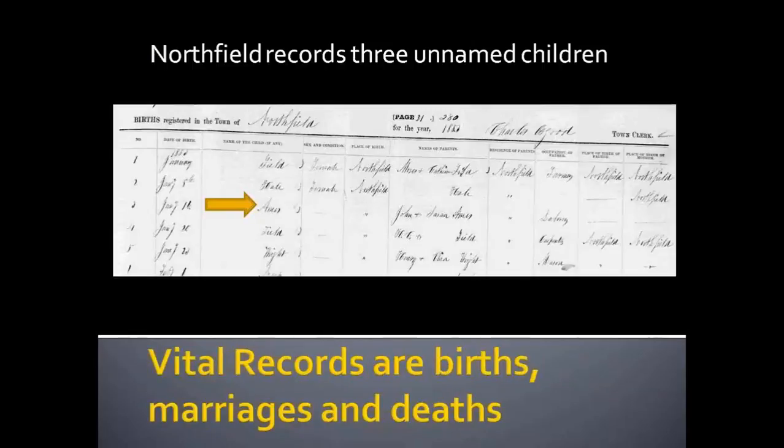Another very important source of evidence for a history detective are the vital records. Those are births, deaths, and marriages that are located in each town. I went to the Northfield records, which are found online, and I found a birth in 1853 to John and Susan Ames. Now in this case, the clerk didn't even record the first names of the children.